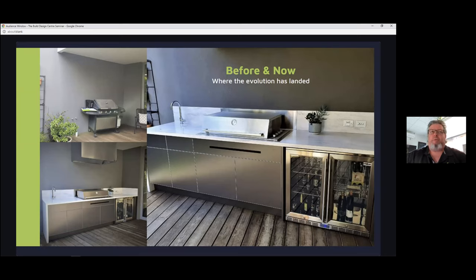Cabinet makers have started to become involved in the whole outdoor kitchen space. And this has led to a few issues around the materials they use. We hear a lot in our role as outdoor kitchen specialists that clients have been told, oh, it's undercover, or, you know, it's not going to get much, it should be okay. And it's just not right.